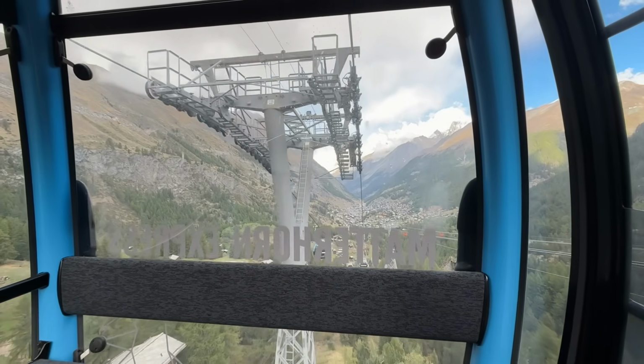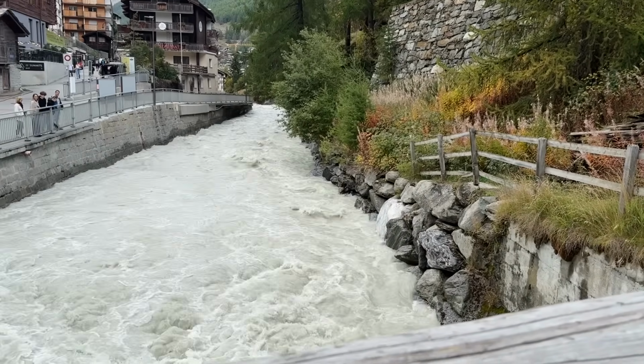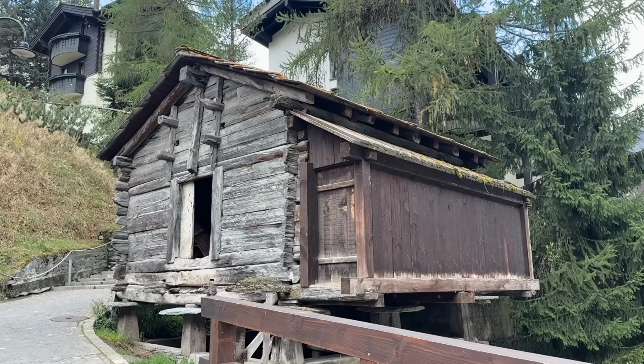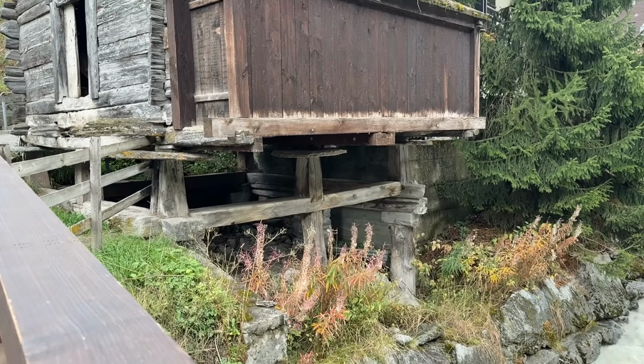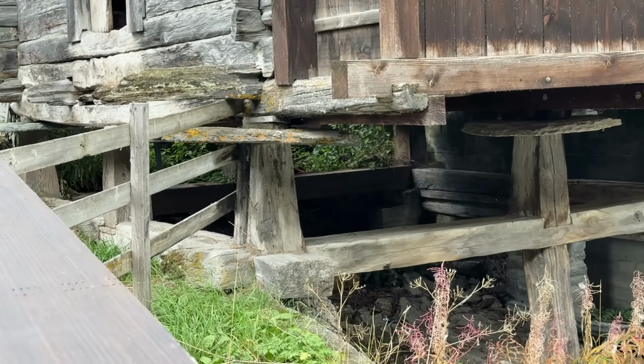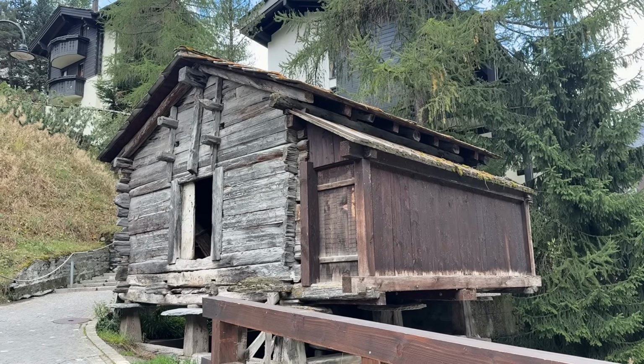After we finished the hike, it only took a couple of hours. We spent some time walking along the river in Zermatt and we were curious to see more of these old barns on stilts. And we learned that the purpose of the stilts topped with round stone discs was to prevent rodents from getting into the barns and eating the food.